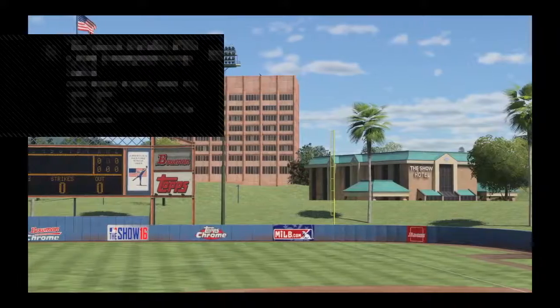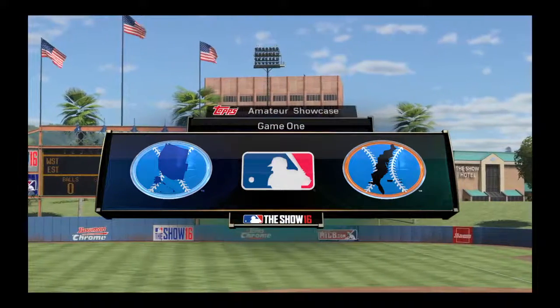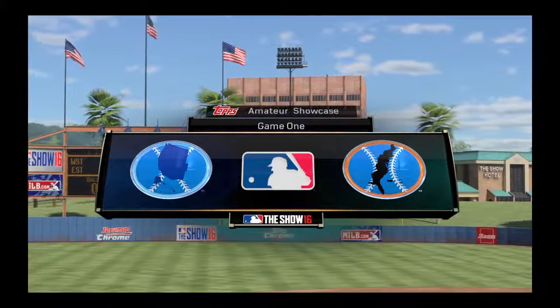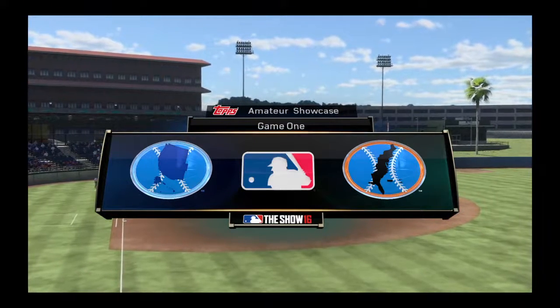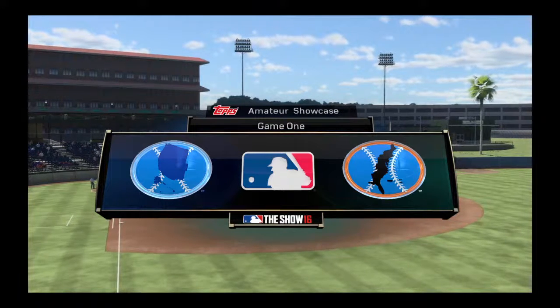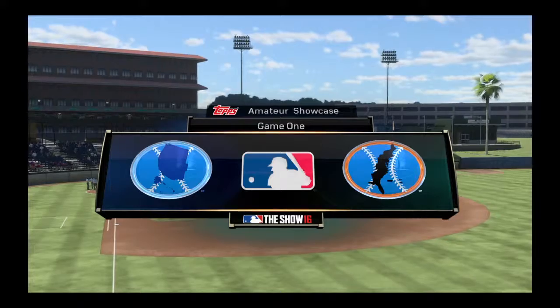And now, MLB The Show's special coverage of the annual 3-day Topps Amateur Showcase is on the air. Today, we get the ball rolling with an intriguing matchup on day one between the prospects from the West region and the prospects representing the East.